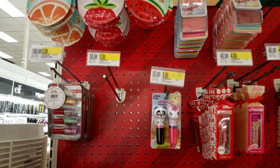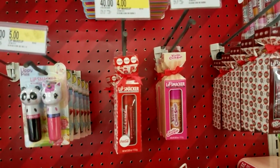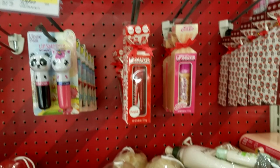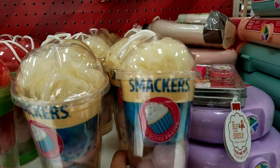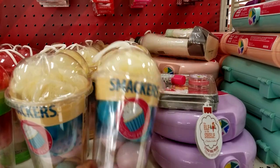This is so cute for kids. These are great little stocking stuffers. Oh my god, I'm mixing words together. Yes, these are good stocking stuffers. This is so cute. I love this. Adorable.